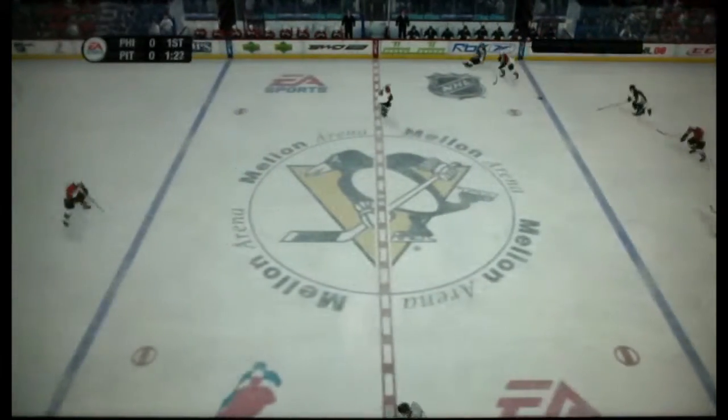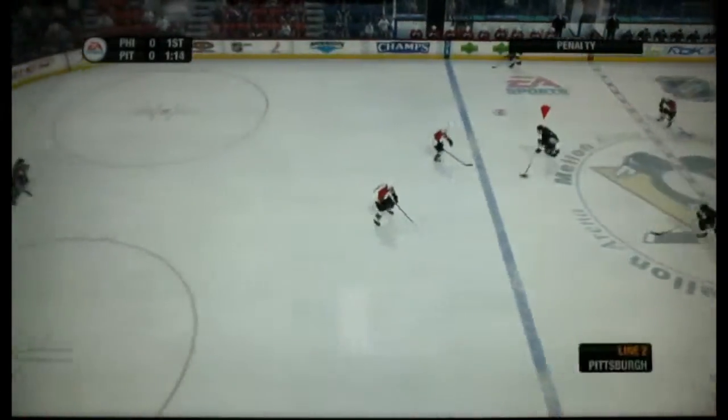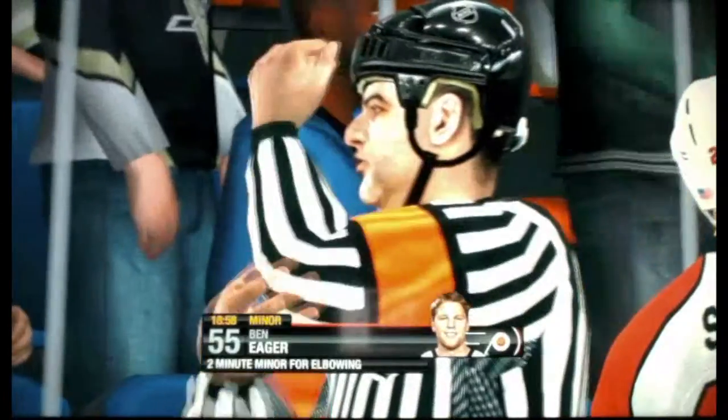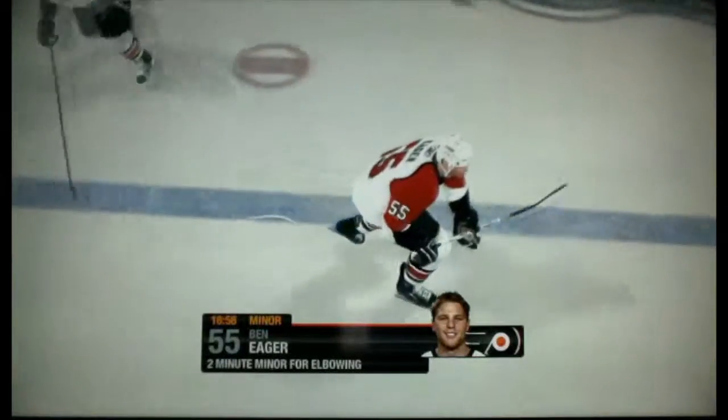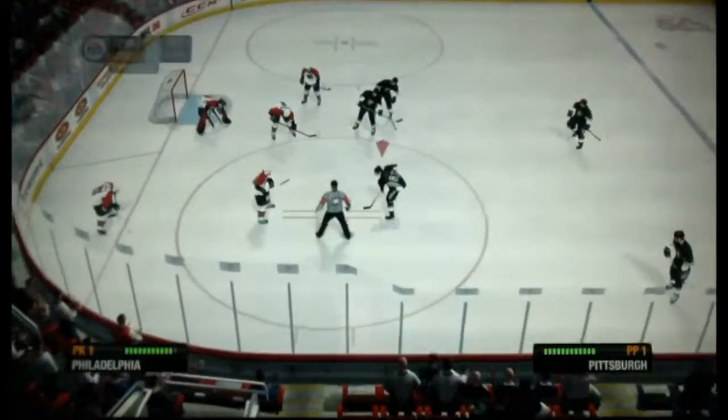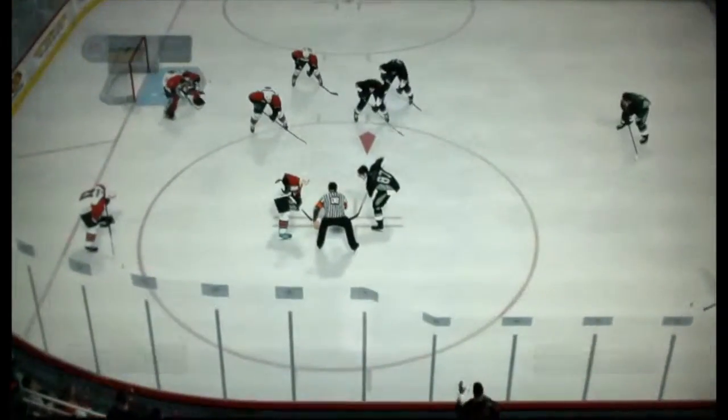Picked up by Cairns. Cairns to Rutu. Rutu loses the puck, picked up by Cairns. Now the penalty for the Flyers. Shot. This one's going to be denied. Touched up by Smith. And there's the power play that the Penguins were waiting for. They'll be on Ben Eager. 2-minute minor for elbowing. He elbows Rutu. Very clear elbowing. And Eager's going to be going for a couple minutes. So both teams can say they have taken a power play in this game.